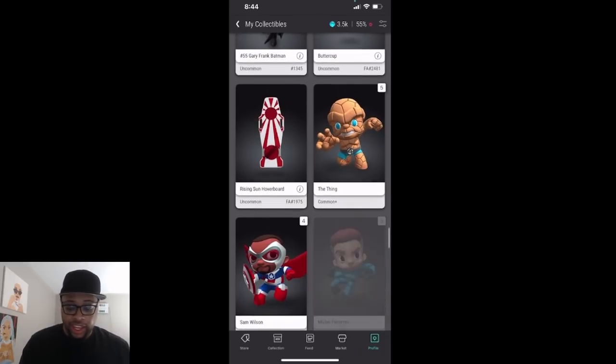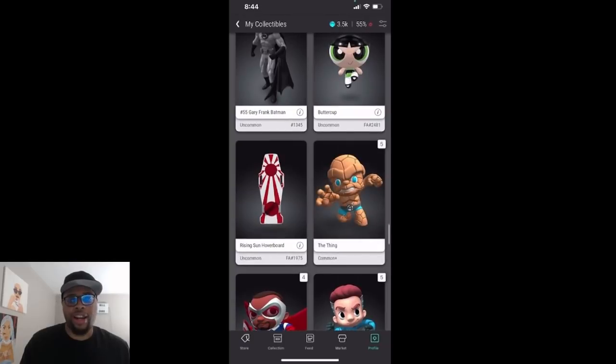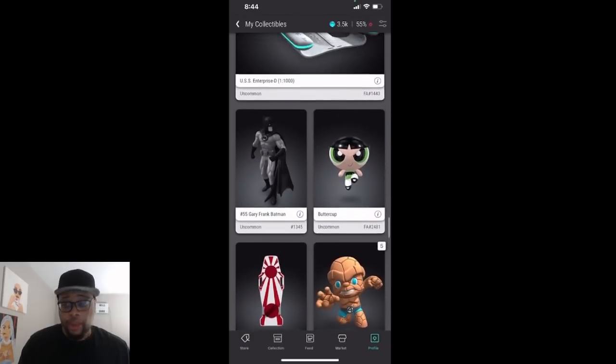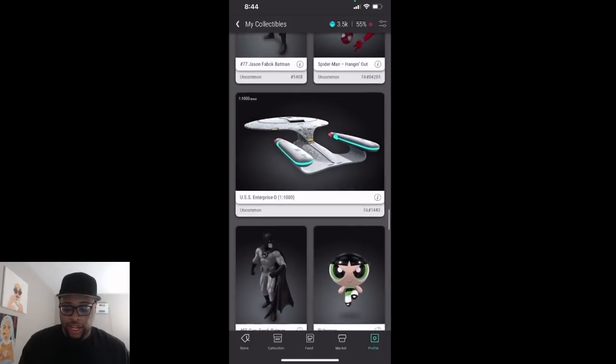We have the thing here, obviously, the brick dude, we got a few of those. These are just super affordable. Why not have multiples of these? Hoverboard, then Buttercup, of course, same reason. We got the Gary Frank Batman here. Of course, you gotta keep that.